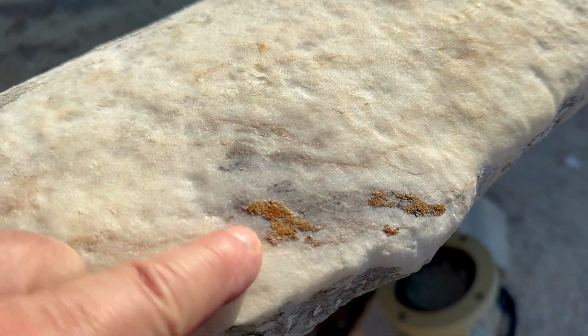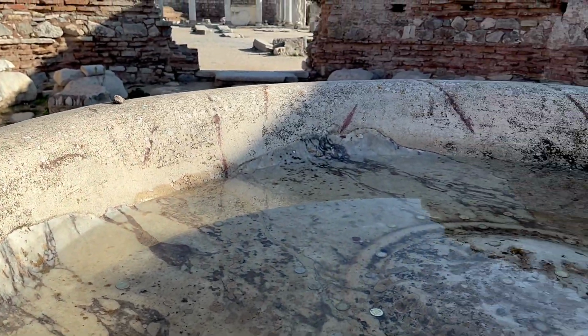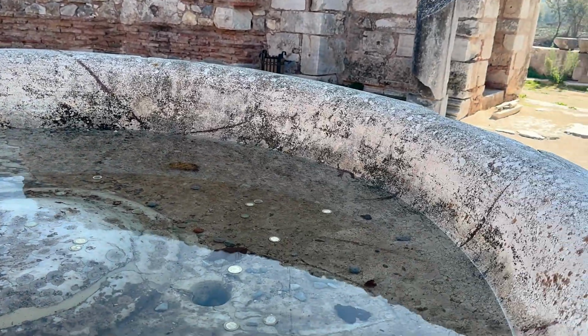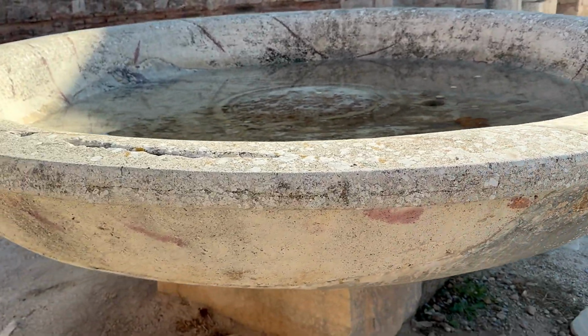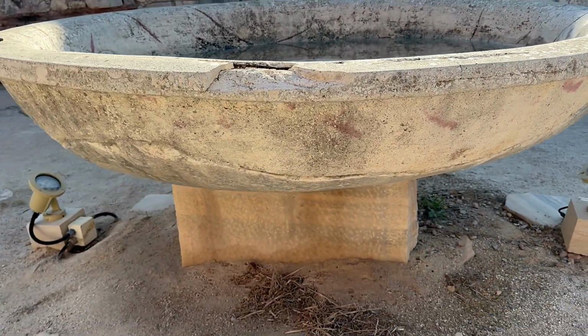This is definitely lichen, but you can see how it was probably cracked and broken, and they rebuilt it quite a while ago. Now people are using it for a wishing well. But this is pretty big. It's 5 feet across or so at least. That's pretty important.